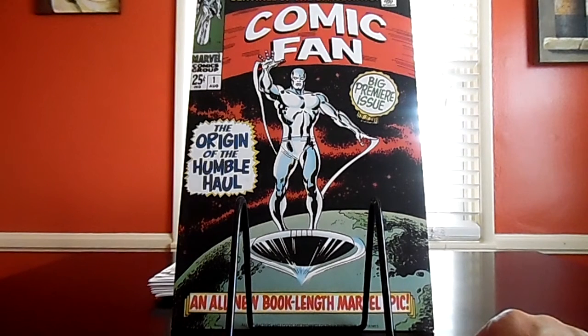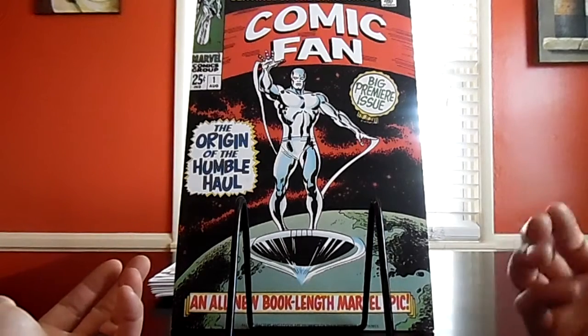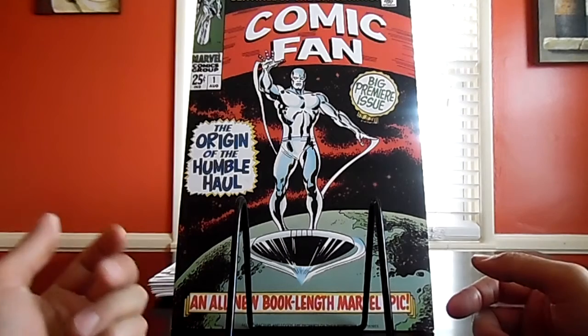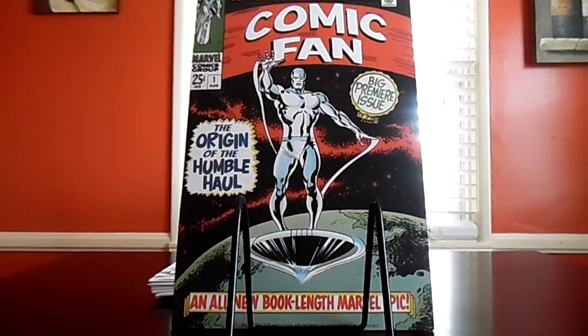Did a small trade with Eddie the Comics Guy, and I got a huge box of books, but I'm not going to show them all because a lot of them are filler. I'm just going to show you what I picked out of the box, what was significant to me. All right, I'll show you what I got from Eddie the Comics Guy.